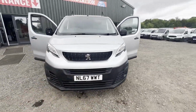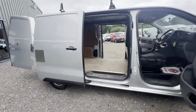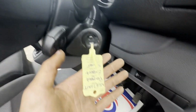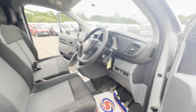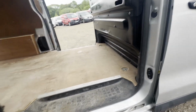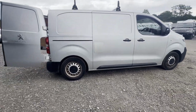Model, 67-plate Peugeot Expert Dispatch Std BlueHDi 115, needs electric fuel pump. Easy. Body, silver, panel van. Mileage, 96,153. Engine, 1560 cc DV6 FCU. Transmission, 6-speed manual, front-wheel drive.